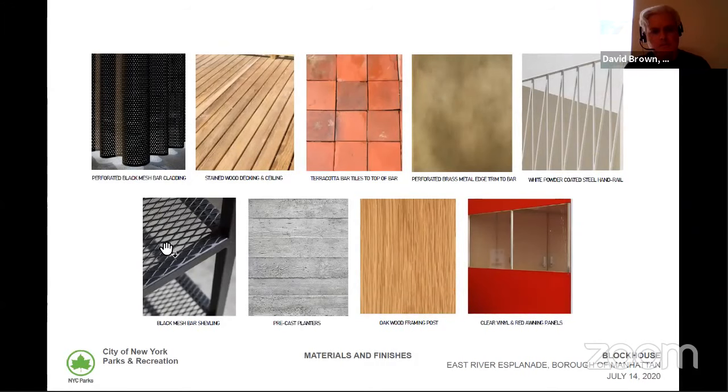So the bar itself will have a metal mesh cladding and shelving that relates to the lighting and product design of the waterfront. The wood decking that you'll see for the deck itself, and also for the structure of the bar. We're using terracotta tiles on the bar itself to help relate to that masonry context. Precast concrete planters, and then the red awning and vinyl that will help create that pop of color.